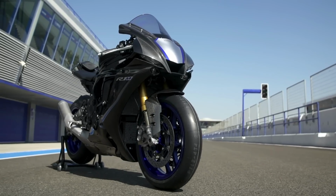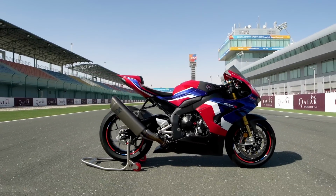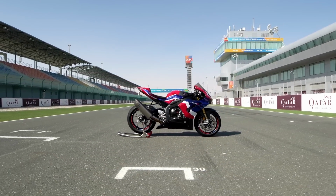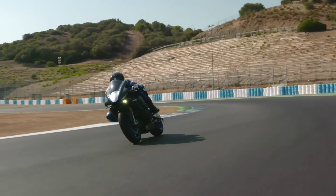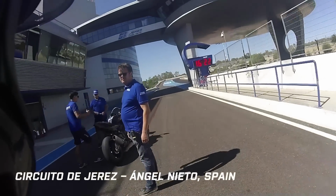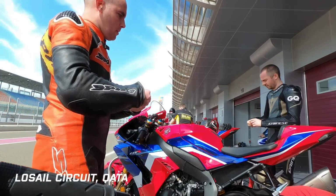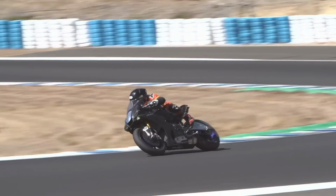If there are two bikes that are crying out for a head-to-head that we've ridden this winter, it's the Honda CBR1000RR-R SP and the R1M that we rode at the tail end of last year. Both launches took place on current MotoGP tracks. Both launches feature bikes with inline 4-cylinder engines that make 200 horsepower or more.